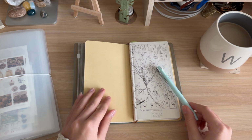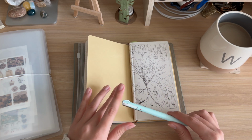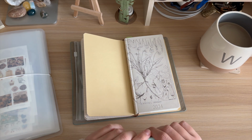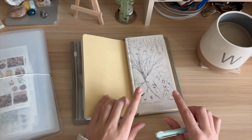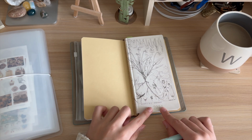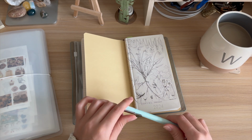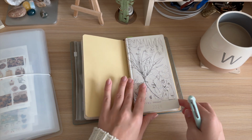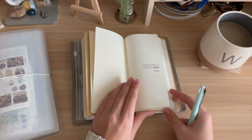It is Monday morning, and while I typically do all of my planning for the week on Sundays, today I had to do it this morning, so I thought I'd bring you guys along with me. We're just gonna be planning out the week in my Hobonichi planner. This is the 2024 weeks planner, and it is actually my first year using it, so I've been kind of experimenting with different ways to use the weekly layouts. So yeah, let's just get right into it.